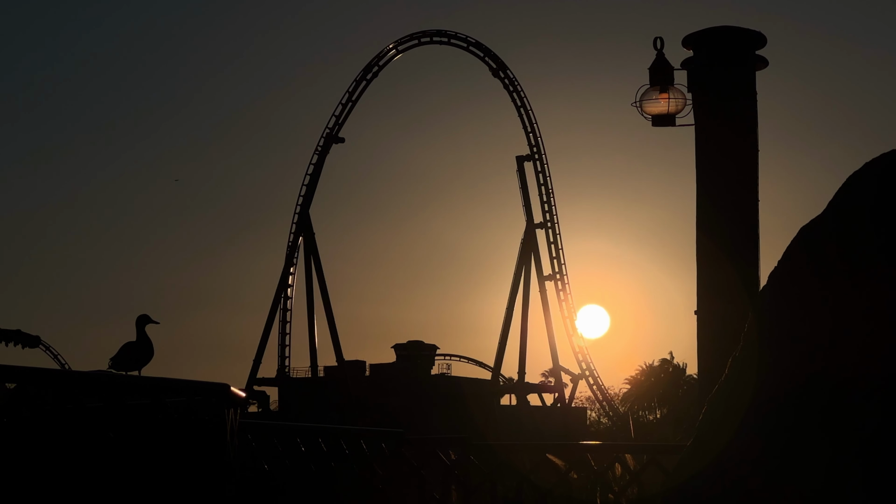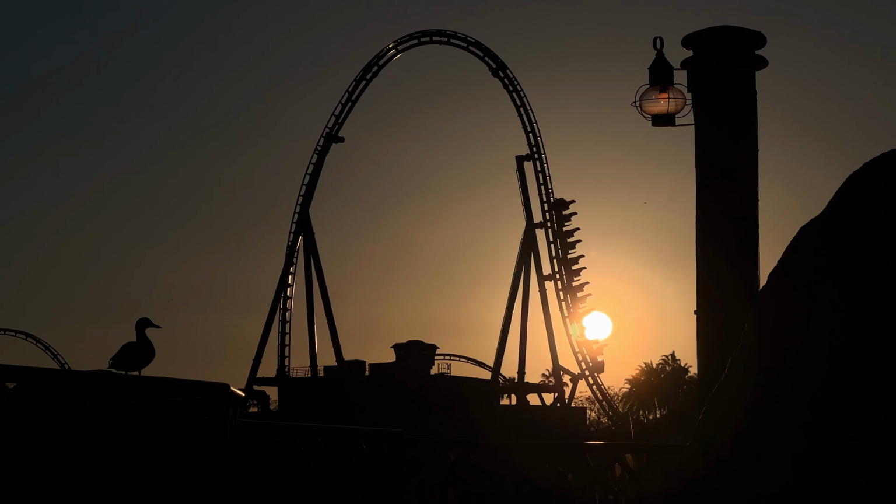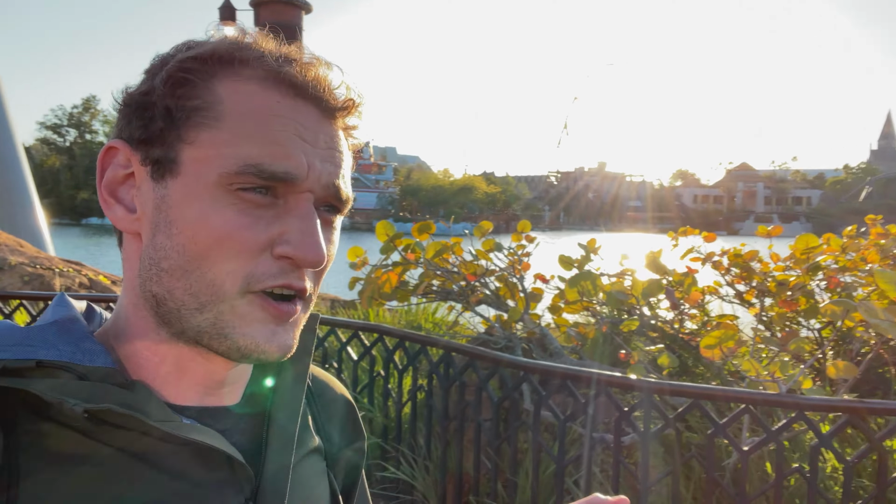Good evening from Islands of Adventure tonight for an update on the Jurassic World Velocicoaster. Today we're going to be checking out everything over on the first half of the ride because a lot of the work lights were off yesterday, so we're hoping to get some nice views of the lighting package of this ride. We'll see if all the lights are on.